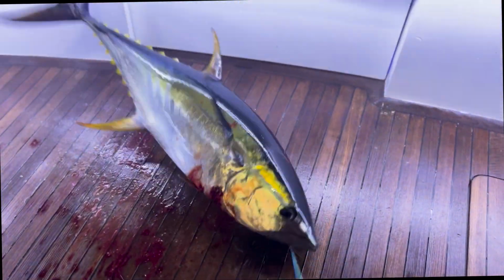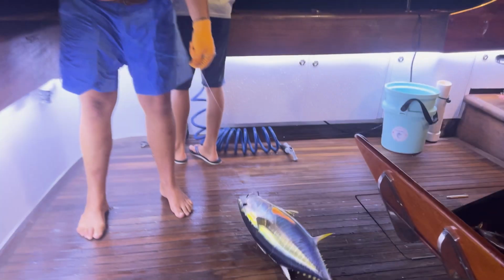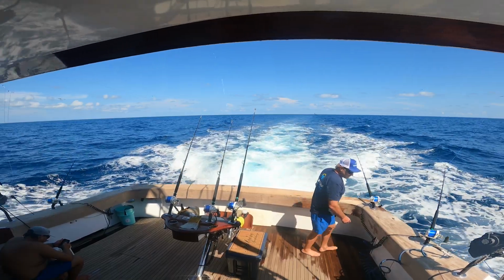As you guys can see here, solid fish. Definitely put up quite a fight and wore us out. And it was a really, really fun night of getting on all of these tuna on these jigs and chunking. We definitely were pretty sore the following morning after reeling in a bunch of these fish.